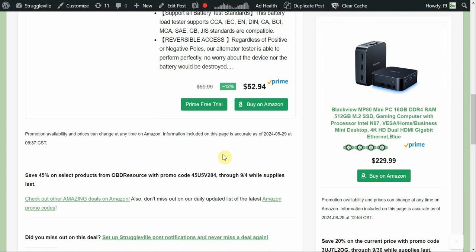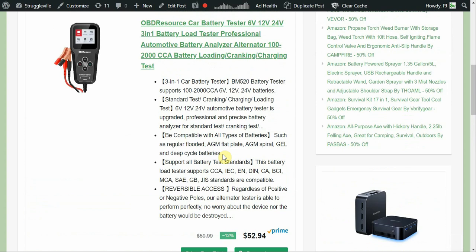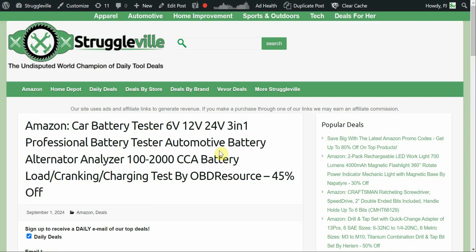$52.94. And then 45% off. So almost half price. What is that, $30? For the battery load tester. Don't forget the analyzer.